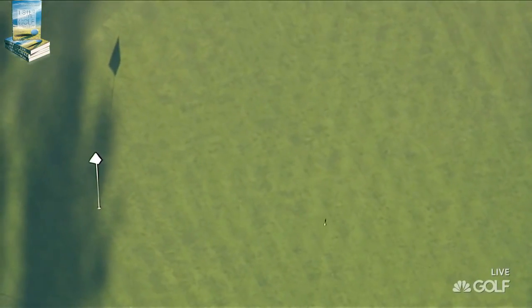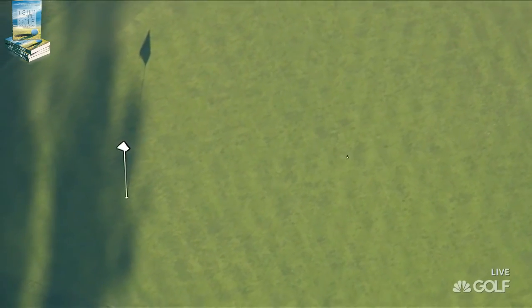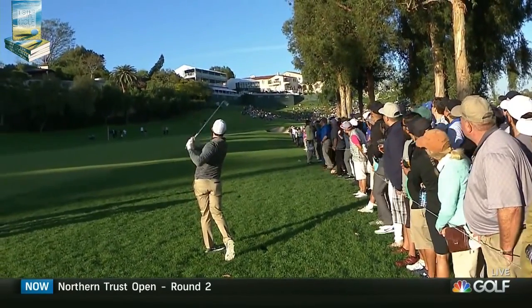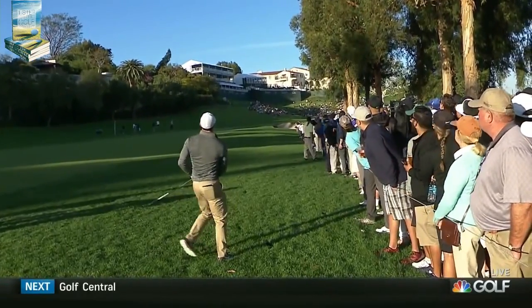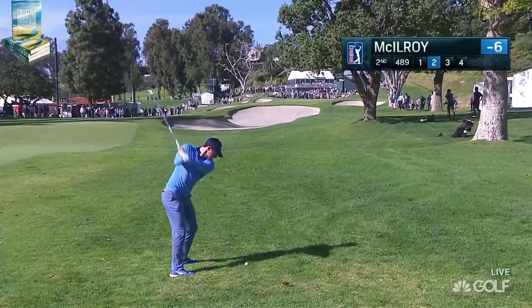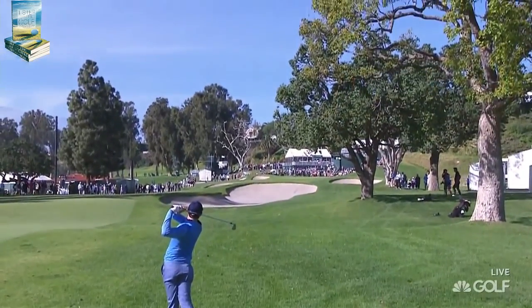If there's any question, if you've got power, that's the answer there. Definitely trying to cut one in there. Yeah, it is moving too. This is going to be a good shot from there. Yeah, that's very well done just to get the ball on the green there from that position. McIlroy with a par at 1, but then he came to the second hole.